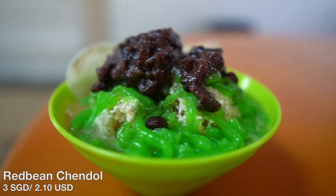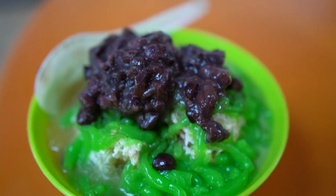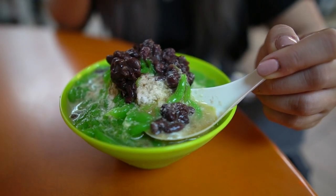If you're looking for dessert in Singapore, you can't go past chendol. It's basically Singaporean shaved ice with a whole heap of jelly on the side, and we've also got some red bean on top. It's melting really fast in this weather, so I'm gonna dig in.